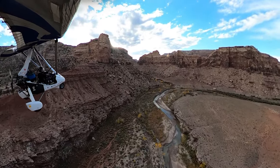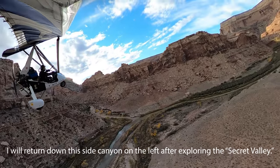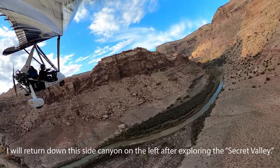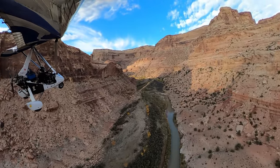I wondered about this side canyon on the left. I could see it going off far to the west, but I had no idea where it went. I made a mental note of it, and as this flight unfolded, I found myself flying down this same canyon after exploring an unnamed secret valley far to the west. I hope to cover that in a future video.